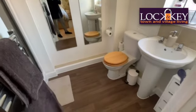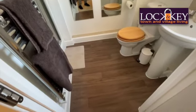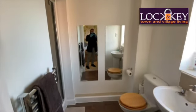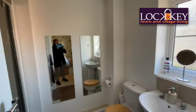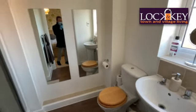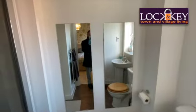It's actually a really good size, this ensuite. Again, the same flooring as what we had in the bathroom. There's a ladder style radiator there. Pan the camera up and you've got your obscure double glazed window. It's very, very well presented, this property. It's a very good buy.